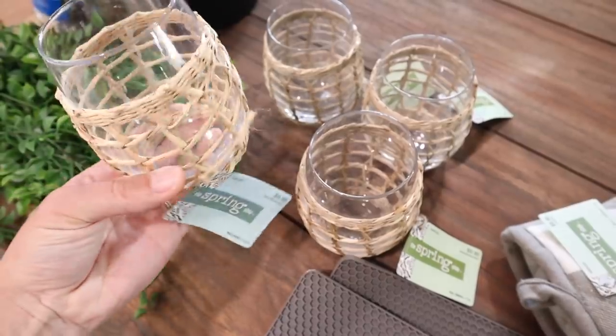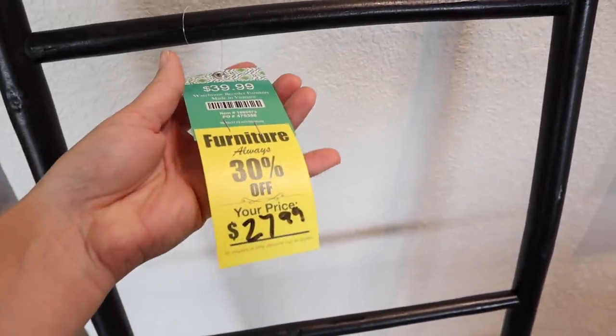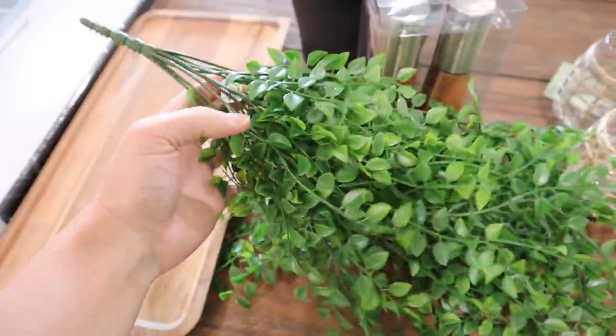Now I'm going to show you everything I got on my shopping trip today, starting with the items from Hobby Lobby. These first couple items were from the spring shop, so I got them for 66% off. I also grabbed a blanket ladder to try in the living room.